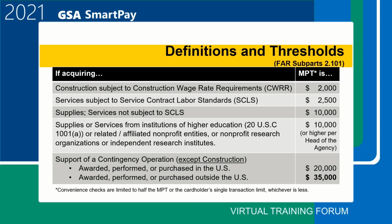But as the MPT has increased well beyond the statutory exemptions, more guidance is needed to help AOPCs, many of whom are not formally trained in acquisition law processes, to be better able to define what's acquired and correctly apply those micro-purchase thresholds.